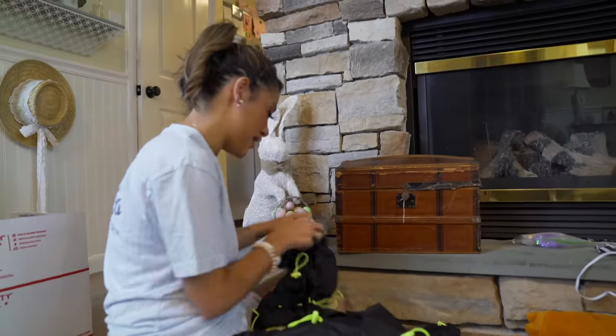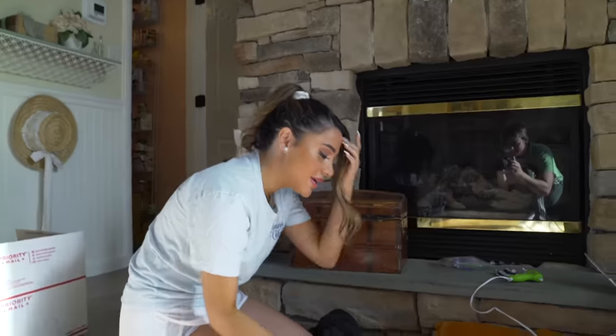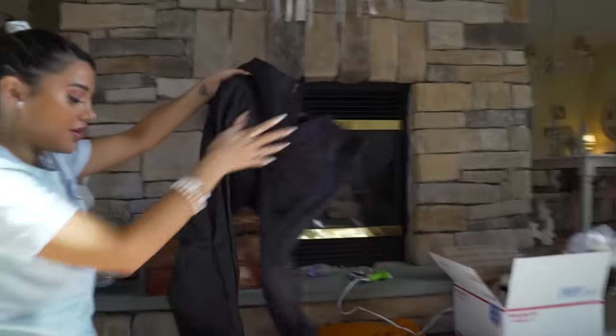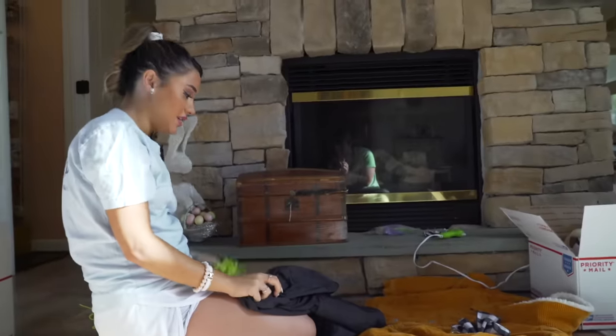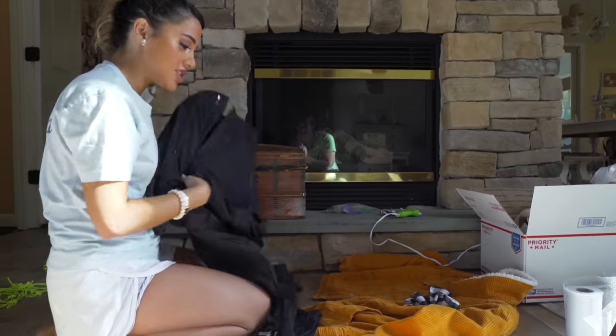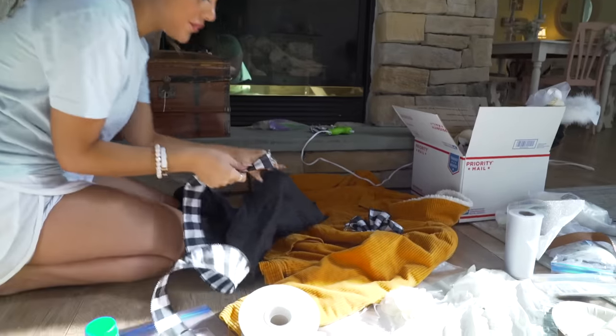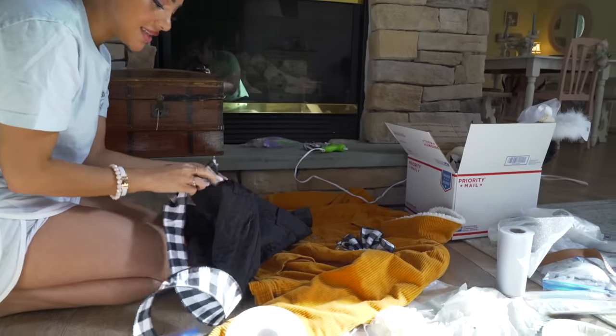I'm having so much joy cutting these pants. But anyways, I decided to take out all the fugly lime green fishing rod things. I don't even know what to call them. And I'm gonna make matching pants to my gabardine jacket by just running this ribbon through the belt and tying a bow in the front. That's it.